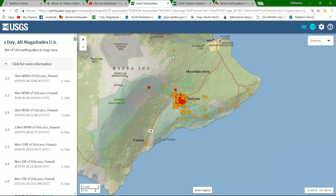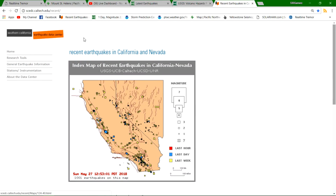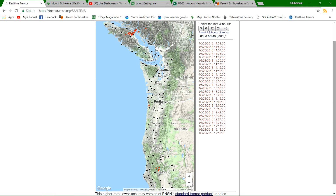So it's still an ongoing thing, we've just got to keep an eye on it, and we'll definitely provide updates as they become available. Take a look at the California-Nevada region map. It shows pretty quiet activity once again. Nothing to report whatsoever in that region. Like I say, up north, we still have the continued activity, the real-time tremor occurring in this region here.